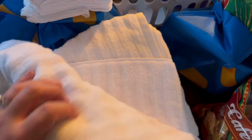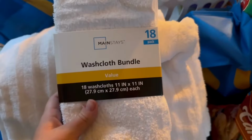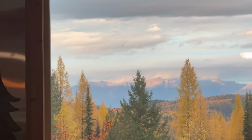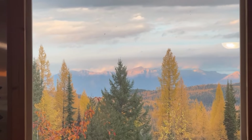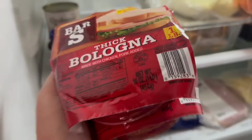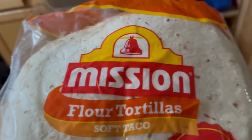Between the homestead and trying to work out every single day and just having grubby outdoor kids, we sure go through a lot of washcloths and bath towels. Our Nigerian dwarf goats are due in a couple weeks, but until then we are still buying butter. We'll have 3 in milk this time, so that should be enough to build up a year's supply of butter.